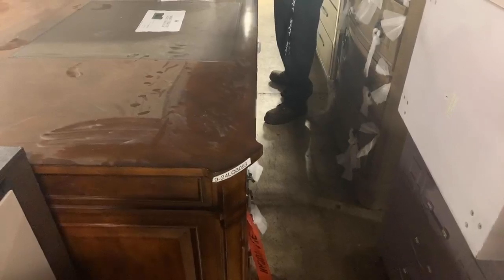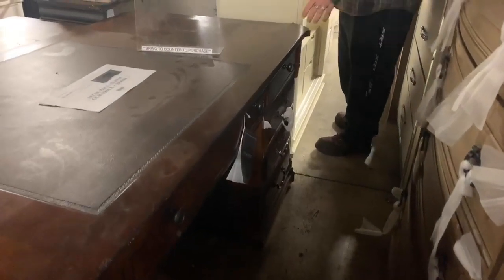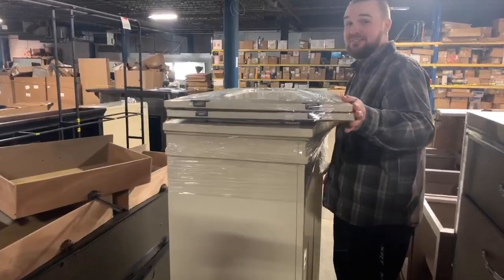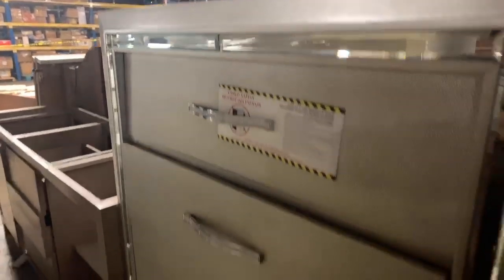I only see that one drawer. Actually, is there even a drawer issue? And remind me, on this $2,400 piece, what's our price on it, Tom? What is that? $100? No, $75. $75? Here's a cool one right here, guys.